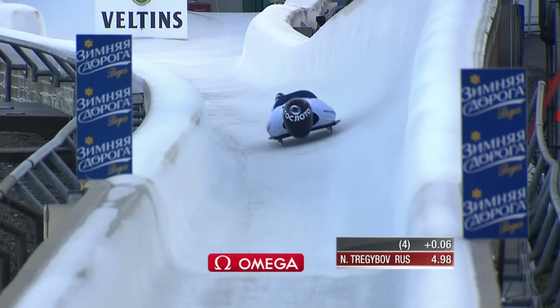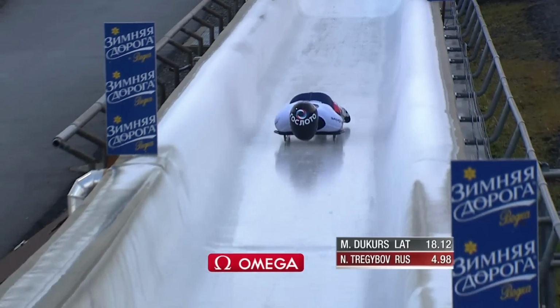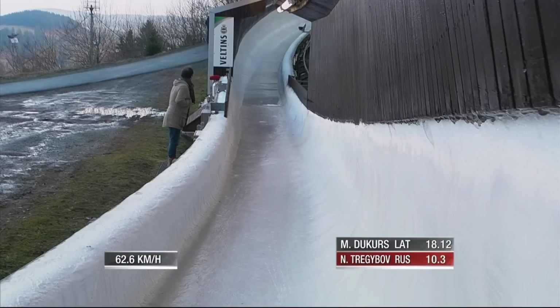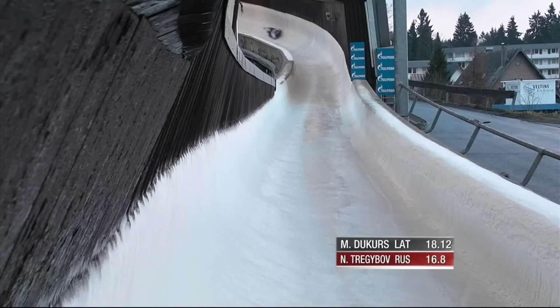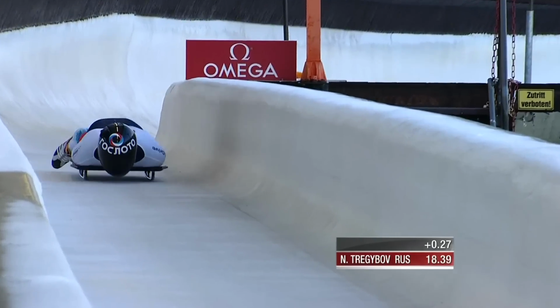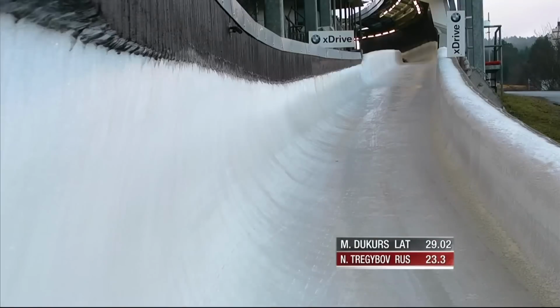Drift, 498. Let's see if he gets the 63 change speed. 62.6, like the Russian female. Yeah. Athletes, they had great superior start times. It did not have good start velocity out of that zero curve. And he's a quarter second down and skidding there.